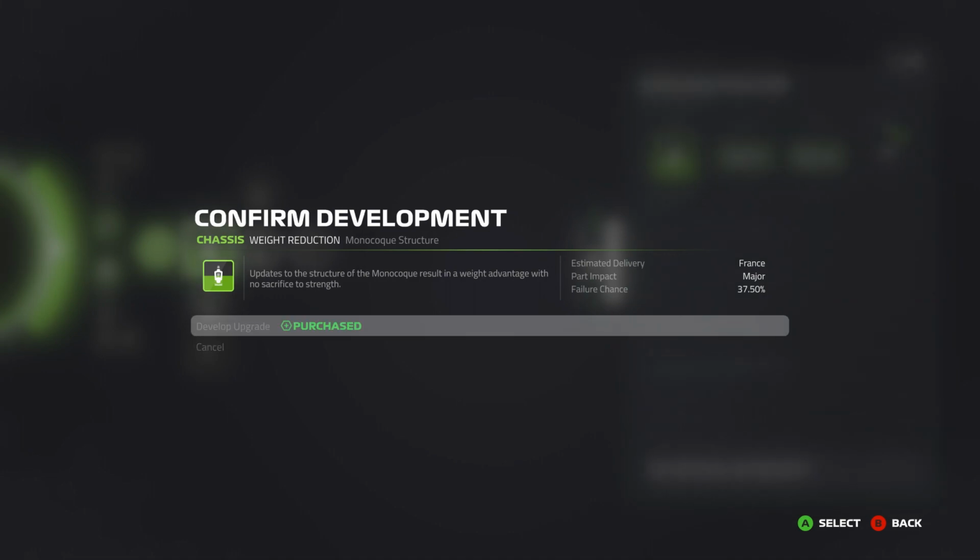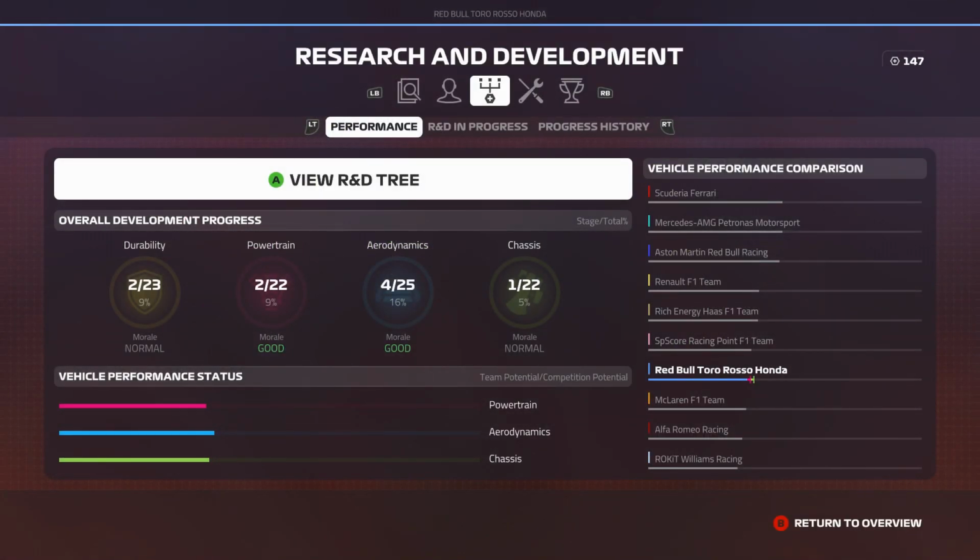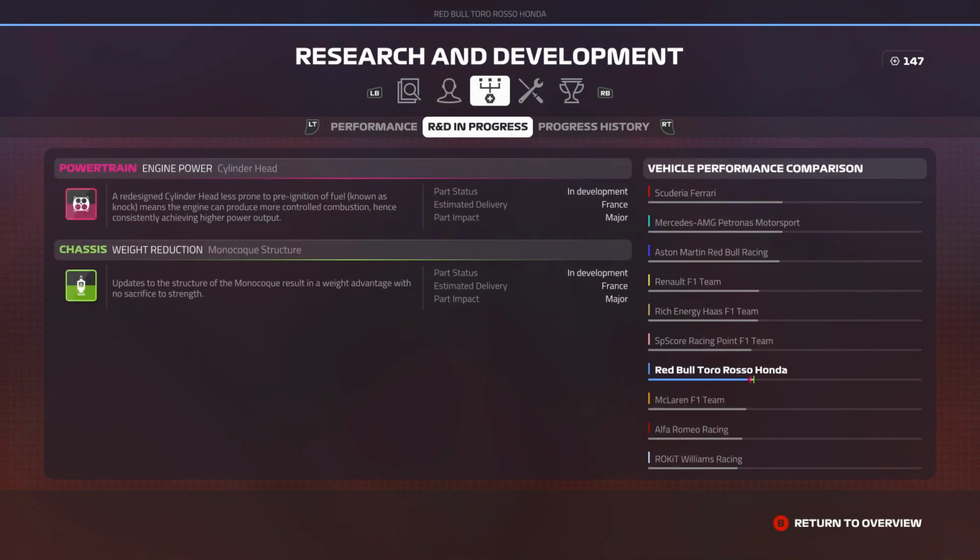Anyway, we're looking at a major weight reduction upgrade that will come into effect for the French Grand Prix. So I'm hoping to be competitive there, because on last year's game, that was a good track for me. But I've heard mumblings that the AI are very fast there this year. So we shall see.